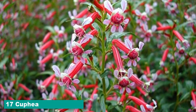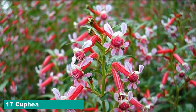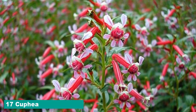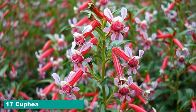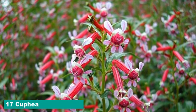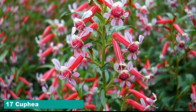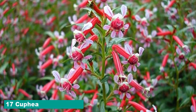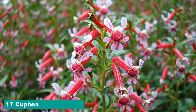17. Cuphea, pink bunny. We usually grow them as annuals, but cupheas are perennial in frost-free climates. They are suitable plants for the warmer regions where the scorching sun burns the leaves of other tender plants. USDA zones 9 to 11, they thrive.